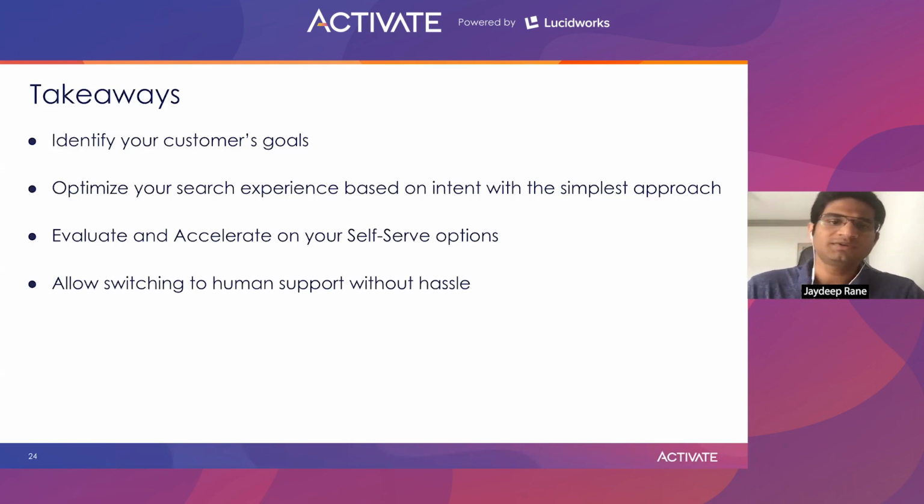We hope this session was informative and helped our viewers understand the importance of intent-based search algorithms, as well as get an overview of how an intent classifier can be built from scratch.